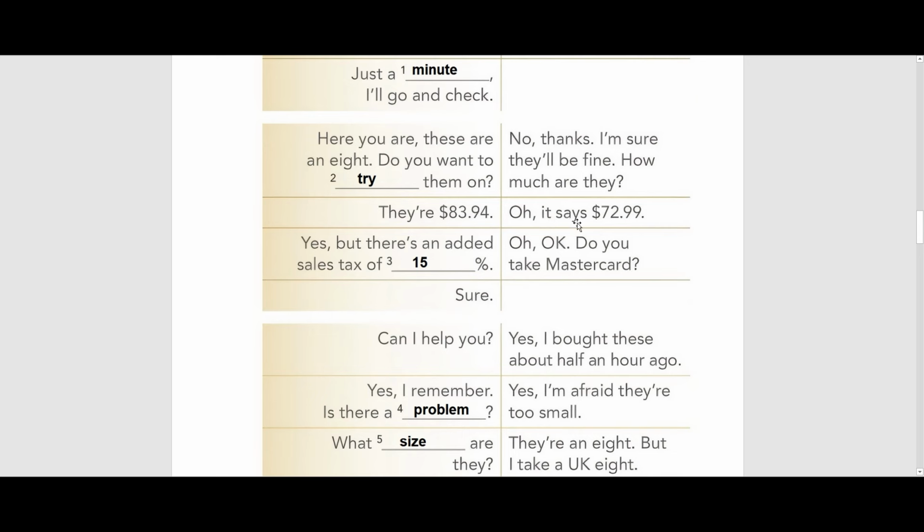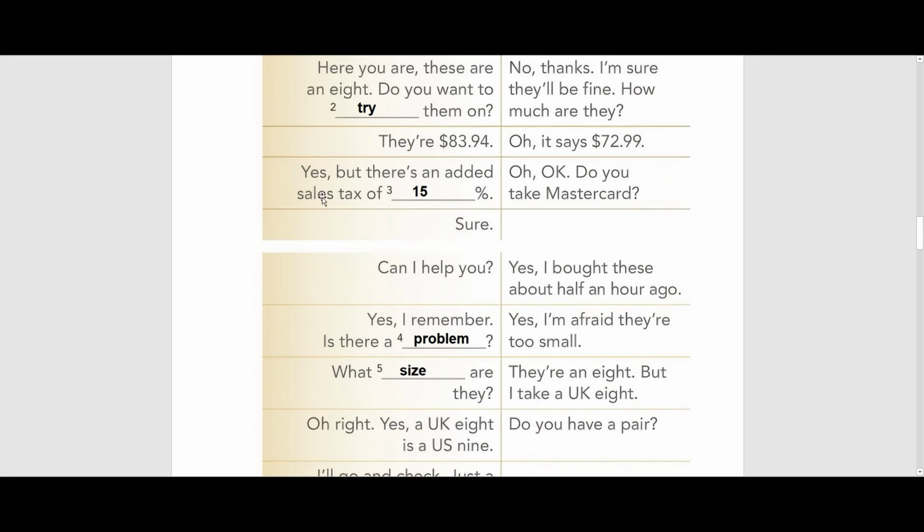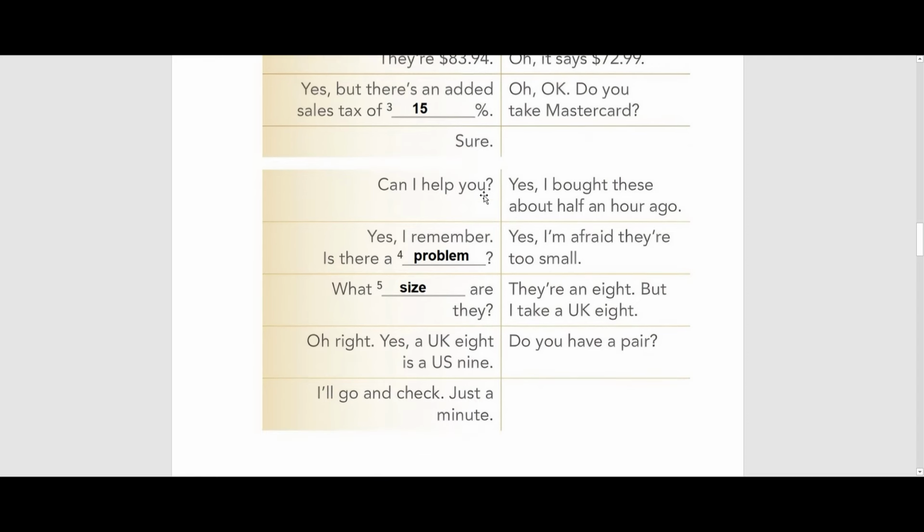О, а здесь на ценнике написано 72.99. Да, но здесь еще добавлен налог, sales tax, это имеется в виду НДС, налог на добавленную стоимость, 15%. А, ладно, вы принимаете MasterCard? Конечно.